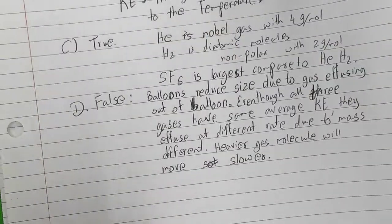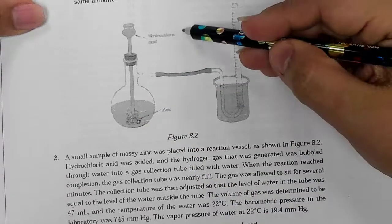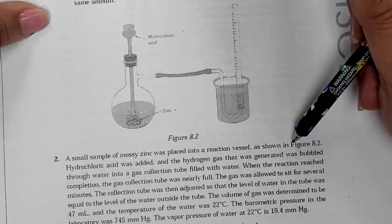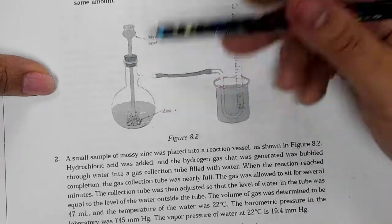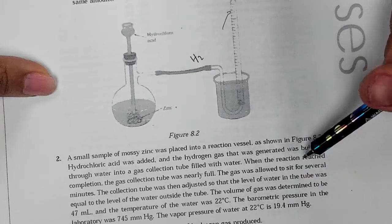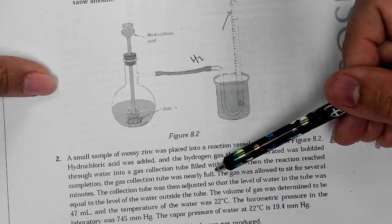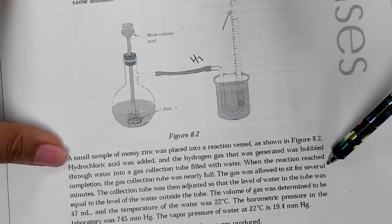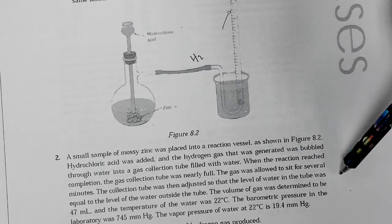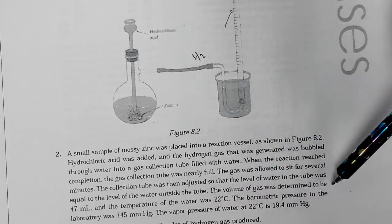Number 2. So we've got to go with the picture. Hydrochloric acid is being dropped onto zinc. Let's see what happened. Some zinc is placed in a reaction vessel, hydrochloric acid is added, and hydrogen gas is generated. So this is H2 being generated and filled in here. When the reaction reaches completion, the gas collection test tube is nearly full. The gas is allowed to sit for several minutes. The collection tube was then adjusted so that the level of water in the tube was equal to the level of water outside the tube.